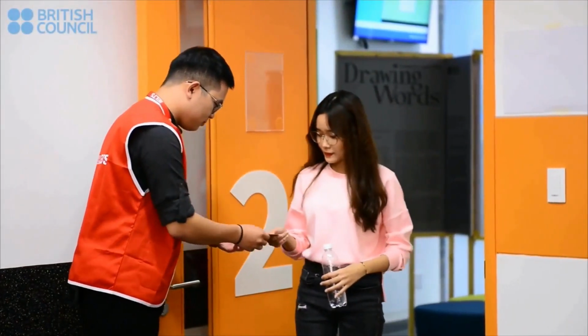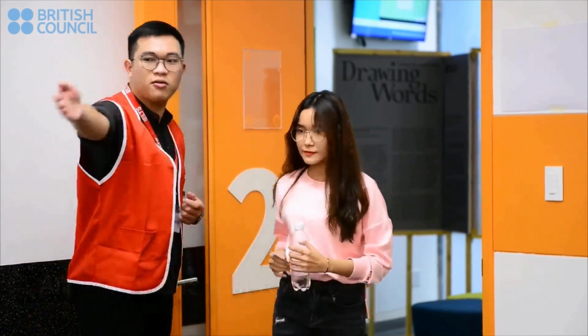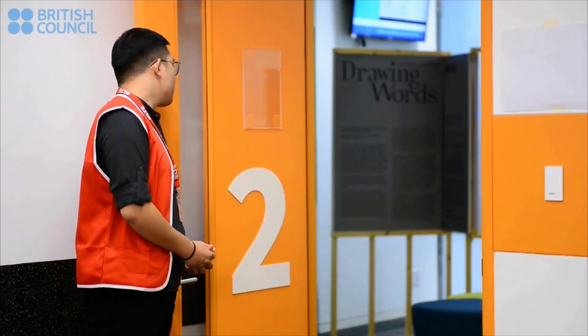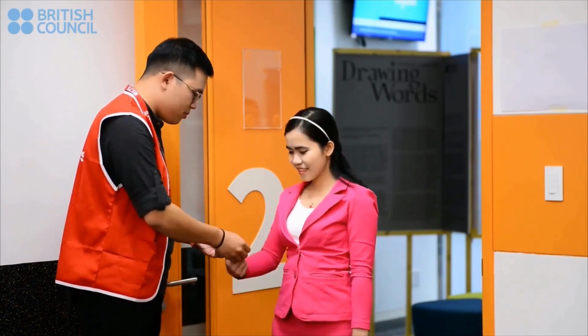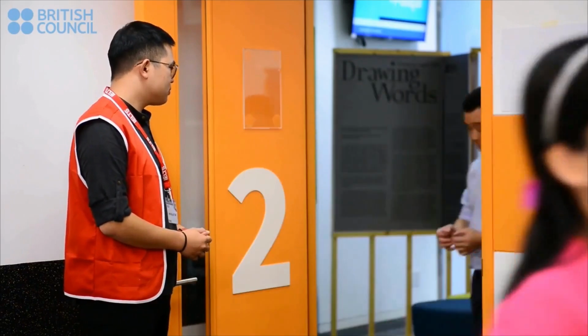When you're called into the test room, the invigilator will check your identification, then direct you to a seat. Your watch, mobile phone and any other electronic devices will be kept outside the test room along with any other personal belongings. You can't take any food or drink in apart from water in a transparent bottle, so make sure you eat before the test.